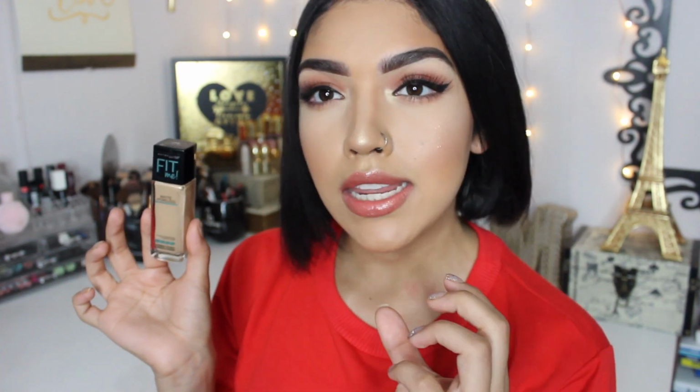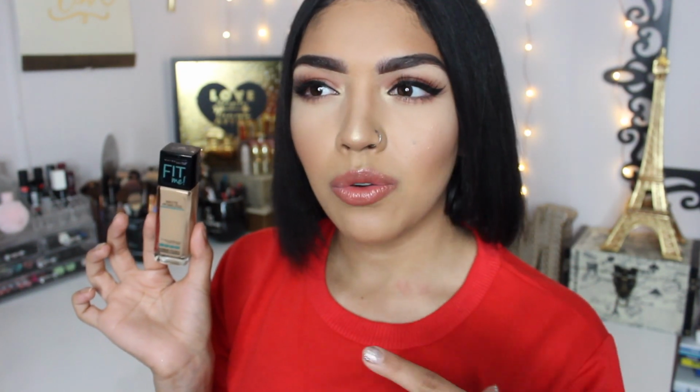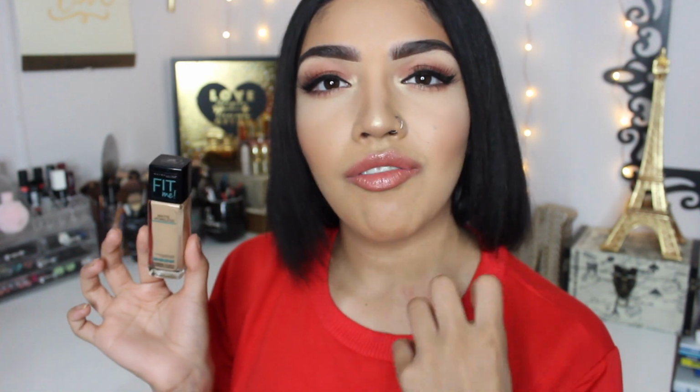The finish that I would say it gives is kind of like a very natural matte, because it's not matte. It's not necessarily a super matte foundation. It has a very natural finish, not shiny. Personally on me, before I set it, it just looks very nice and very healthy, but not dewy and not glowy.